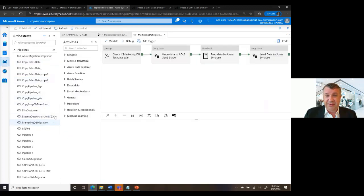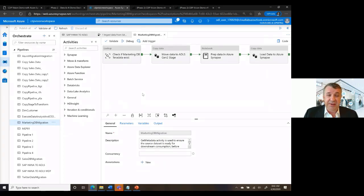and I click on my marketing database migration, in this case I'm bringing in some relatively complex data from my Teradata database. It's my marketing campaign information. And historically, I would have had to use something like Databricks. But in this case, we've actually integrated in the ability of running Python and Spark and such directly into Azure Synapse. So you notice this step here of prep data in Azure Synapse.